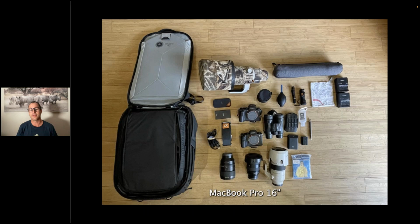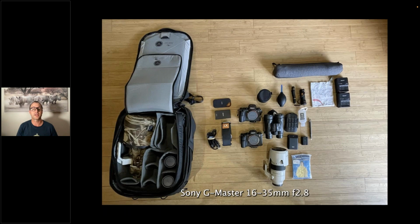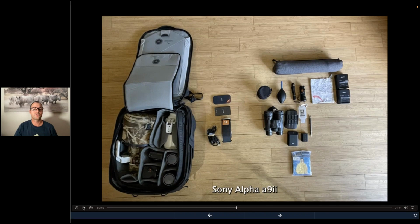So first thing that always goes in is my baby, the 400 mil. Sometimes the 135 mil will come with me. 16-35 is definitely in there. 70-200 definitely in there. And then I have two bodies. Very importantly, specifically for the fact that I don't want to be changing lenses. I want a variety to choose from as we're going along.